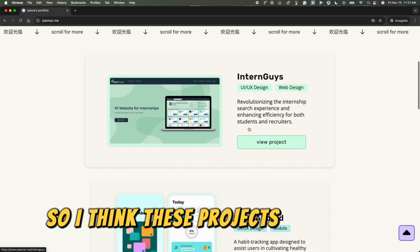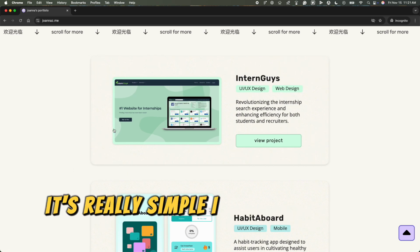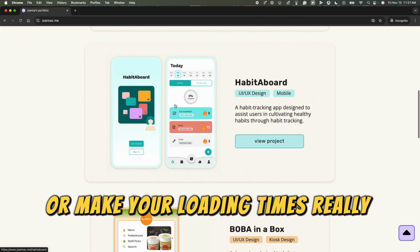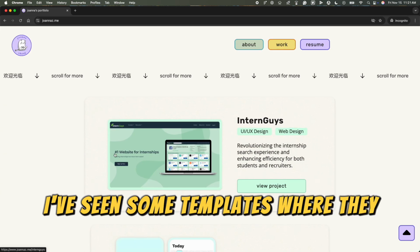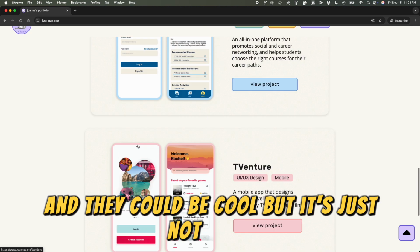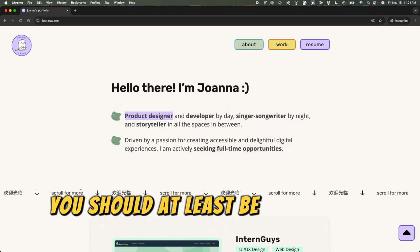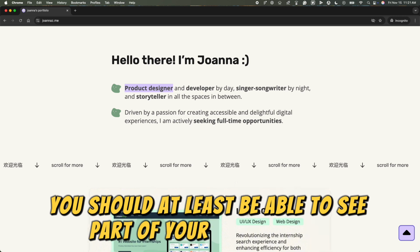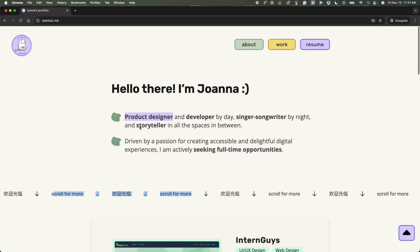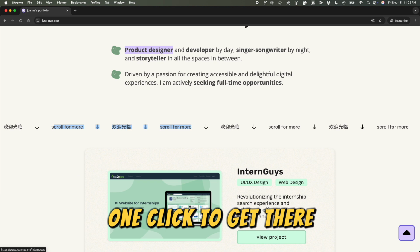So I think these projects are great as far as this interaction. It's really simple. I absolutely hate when interactions are really long or make your loading times really slow. I've seen some templates where they stack inside of each other and they could be cool, but it's just not great. The number one goal of your landing page: you should at least be able to see part of your project, at least know that you need to scroll down for more, but think about where that fold is and make it as easy as possible to do that one click to get there.